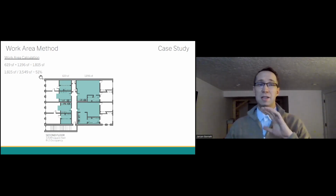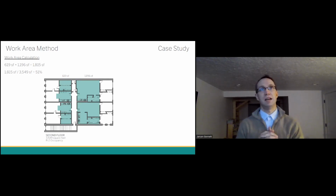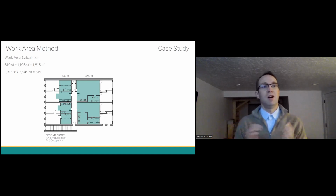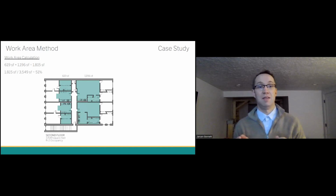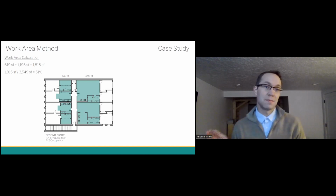One interesting thing to note is that in the work area method, there are some requirements which you have to undertake when the work area exceeds 50% of the floor area. Because we're doing more than 50% of the area on this floor, we'll have to do some additional requirements.